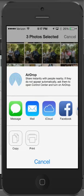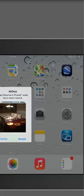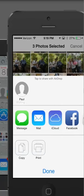So I've got iOS 7 on my iPad, obviously. And to share these, what I can do is just hit AirDrop. So it's picked up my iPad. Let me slide this out of the way. Now you can see on my iPad it's asking, do I want to accept these 3 photos? So a great way to share things.